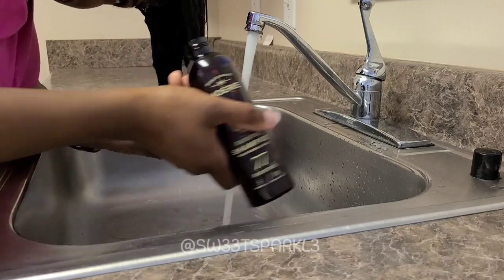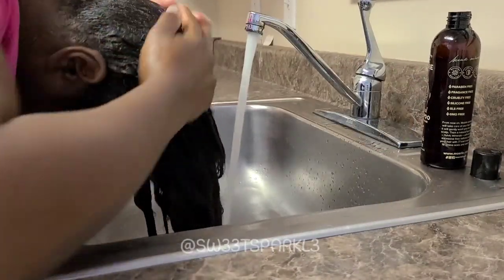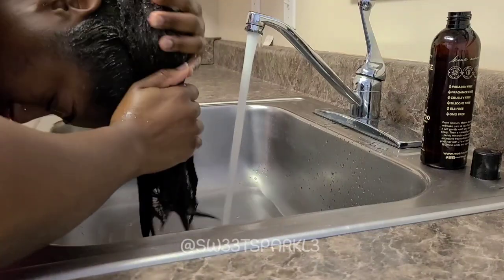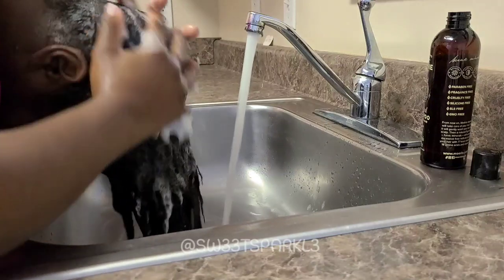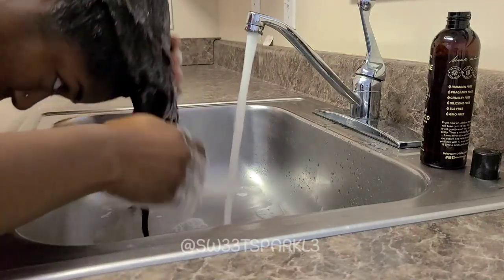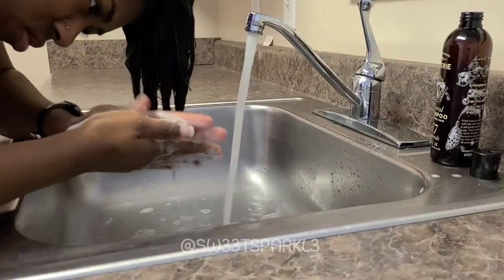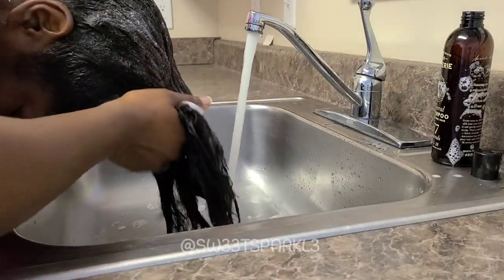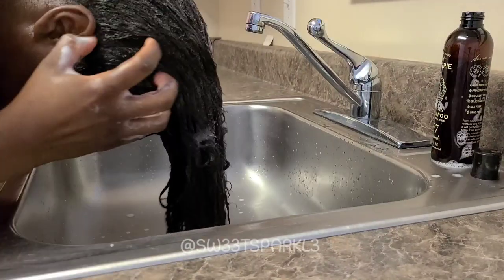As you can tell, it's a very loose consistency. It's clear. All of the products smell like orange. It has a nice, pleasant orange scent to it. And since I had so much product buildup on my hair, I'm gonna make sure that I actually wash my hair two times before I move on to the conditioner step. I'm a little heavy-handed when it comes to my products, but I just wanted to make sure that it cleansed really well, which it did.